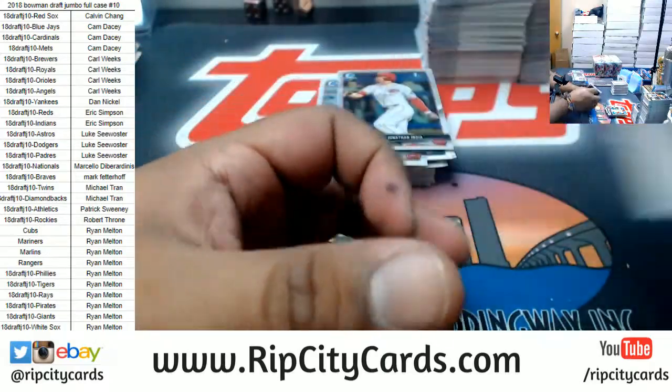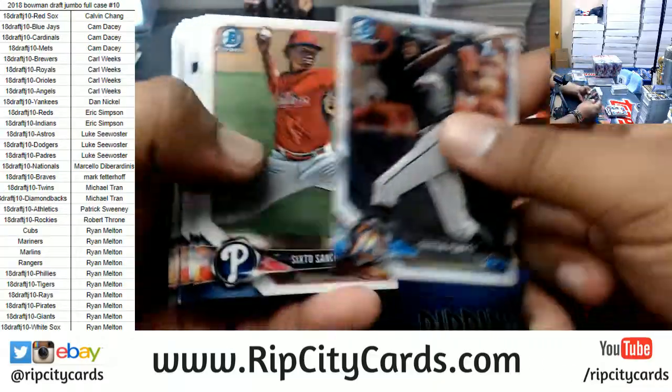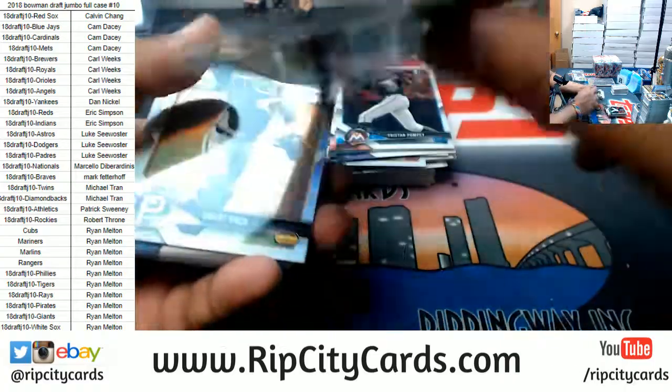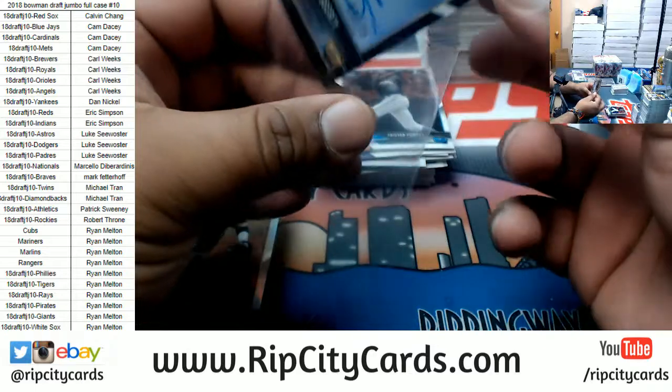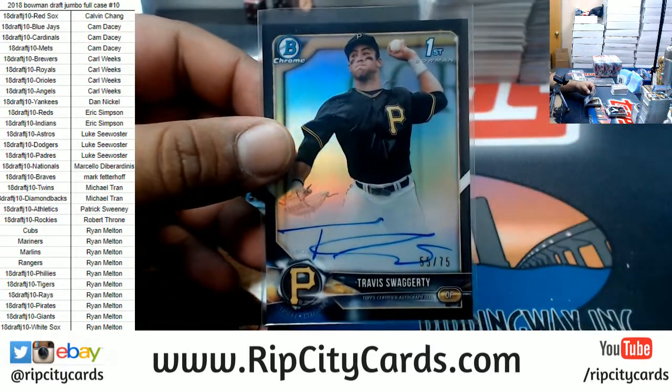Paper. What do we have here? Chromes. Tigers insert. Travis Swaggerty. Nice. Black to 75 for the Phillies. Very nice.